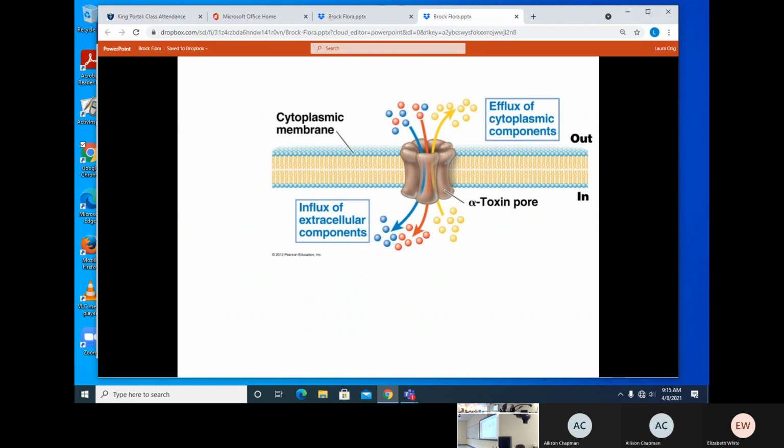Hemolysins are an exotoxin. There's one called alpha toxin. Alpha toxin specifically, it's not an enzyme, it just forms a pore or a hole in the host cell membrane. So we're looking here, this is the cytoplasmic membrane of the host cell. And some toxins that are made by particular microbes, they're not enzymes, but they just build a tunnel through the membrane of the host cell. And then you've got exchange of outside and inside, and the host cell is lysed.